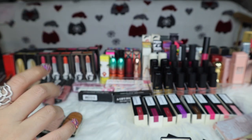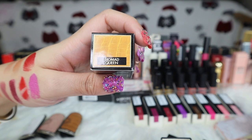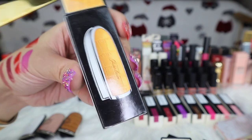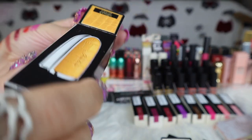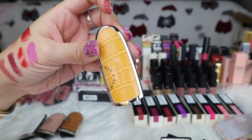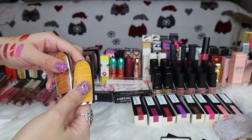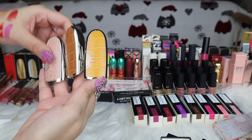And then the last one on this leather series is Nomad Queen. And Nomad Queen is a very pretty mustard leather type. And it looks like this. Mustard yellow. And this is all four of them. It's so cute. I put them like so. Ta-da!